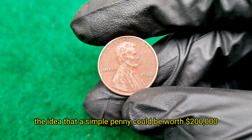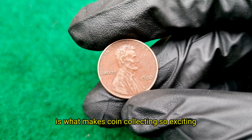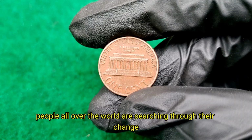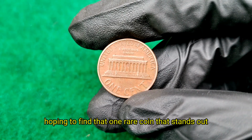The idea that a simple penny could be worth $200,000 is what makes coin collecting so exciting. It turns everyday objects into hidden treasures. People all over the world are searching through their change, hoping to find that one rare coin that stands out.